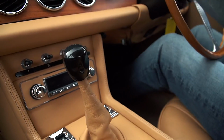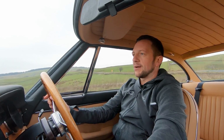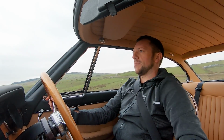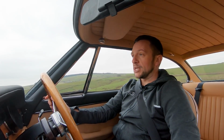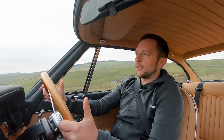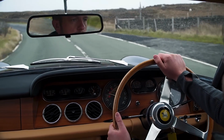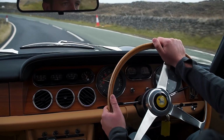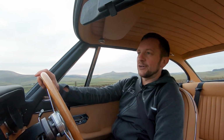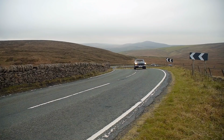Jumped into this. It's a cold autumn morning. Everything was light. Everything felt easy. The clutch is so light. The steering, again, you've got this lovely big steering wheel, which is the wheel that you just got in all Ferraris back in the 60s. It's the same wheel you even get on a 250 GTO. It's such a lovely thing.